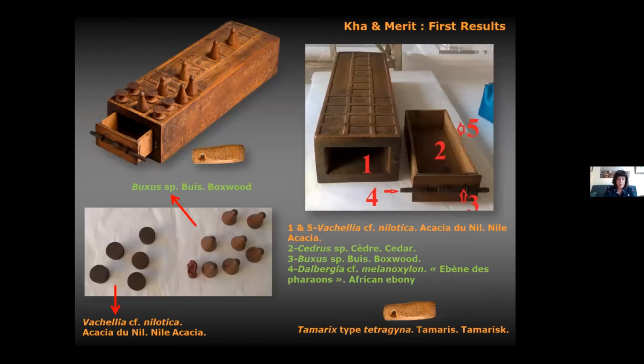The Senet game shows a very nice mix of species, a wall assembly that had to play with the color effects of different types of wood, as well as their ability to handle and make the object solid and durable.